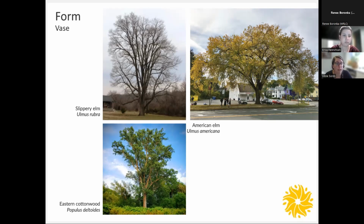And this is a form that is really typical of elms and anything in the elm family. So zelkovas, hackberry, and also cottonwoods. I think this is why American elm trees were favored as street trees, because this vase shape really lent itself well to an effect that we call the Cathedral of Shade, where the branches of trees planted across a street or a boulevard from each other would connect and kind of intertwine and create this really dense shaded effect over our streets and sidewalks.